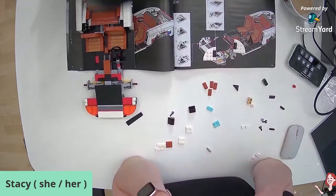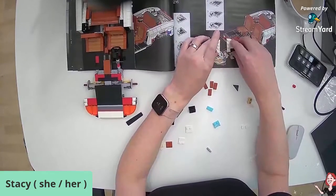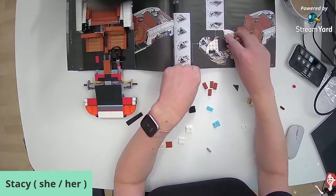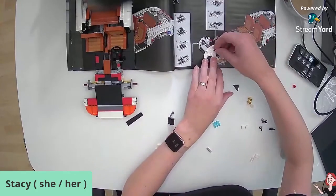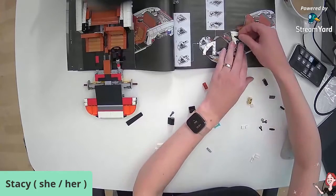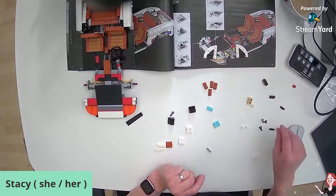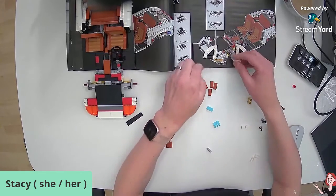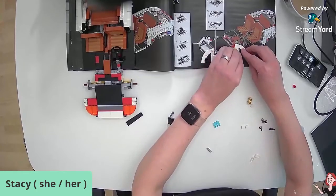I've done this wrong, haven't I? But we can save it by swapping them around. The shiny triangles go next to each other. And then we need some more of these half shiny white squares. Half shiny white square bits.